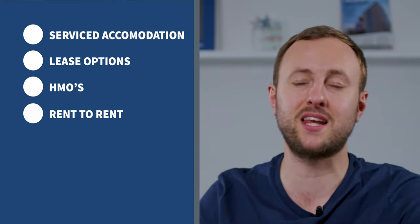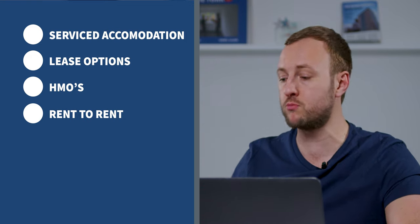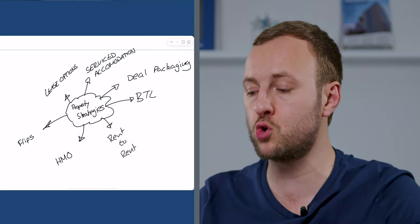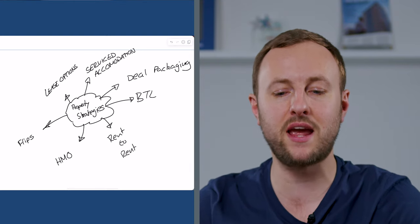And you could do that with buy-to-lets, HMOs, where you rent the house and rent out the individual rooms, rent-to-serviced accommodation, where you can rent a unit and then rent it out on a nightly basis. You can also do it with commercial property. So all of these are amazing ways of making money through property.